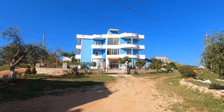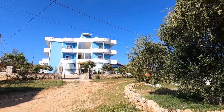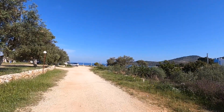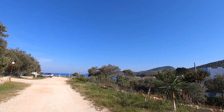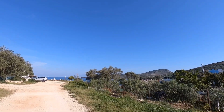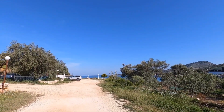This is one of the finished buildings in this village. There are several others, but this one's completely finished. It's a beautiful coastline. It's rocky and not many trees. Olives everywhere. And the beautiful water of the Mediterranean.